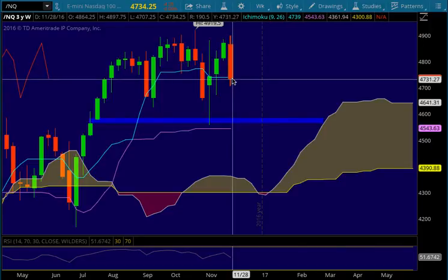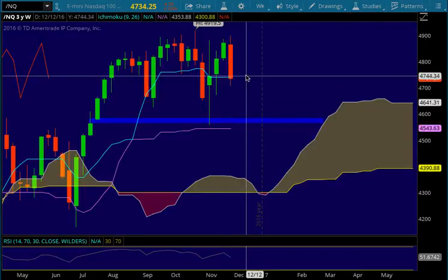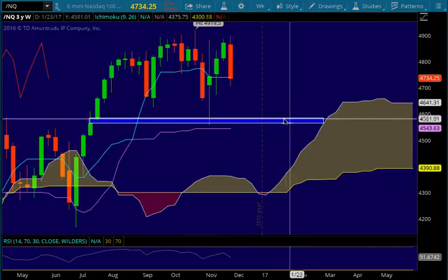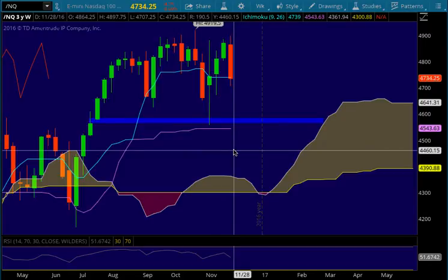So if we do continue the downtrend and move into the range between the Tenkan-sen and the Kijun-sen, that will be a defined range. We do have this gap fill down here, marked by the blue rectangle, and then we have support down here at the Kijun-sen below if we do get a sell-off.